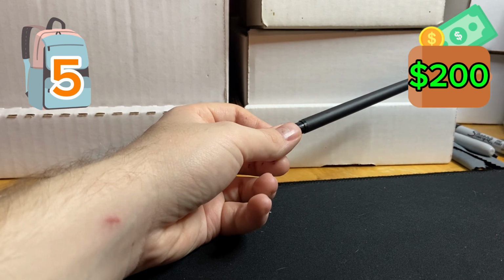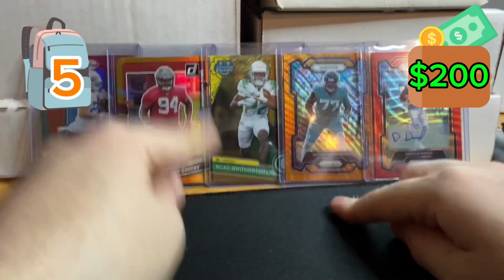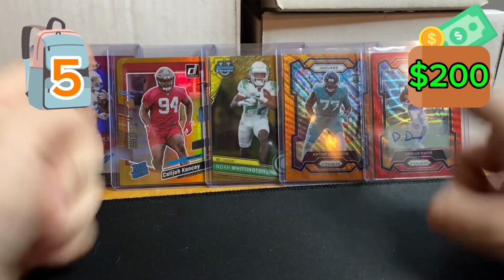So yeah, I'm going to get going. So yeah, these are the remaining inventory for sure.